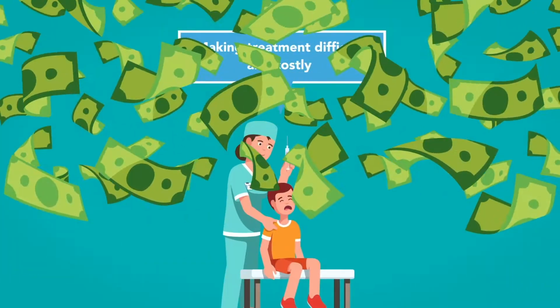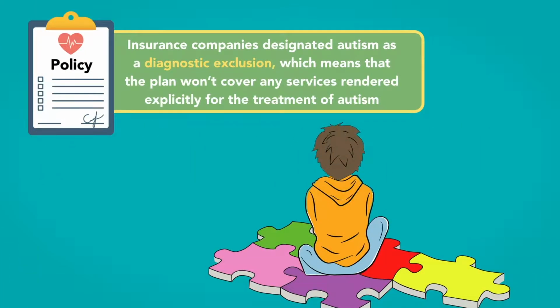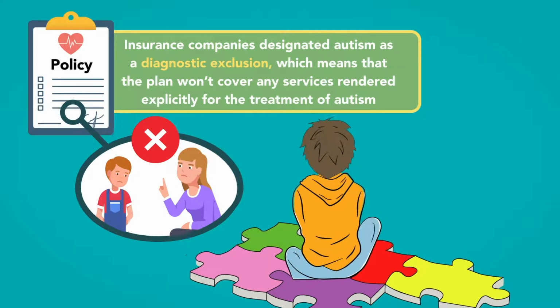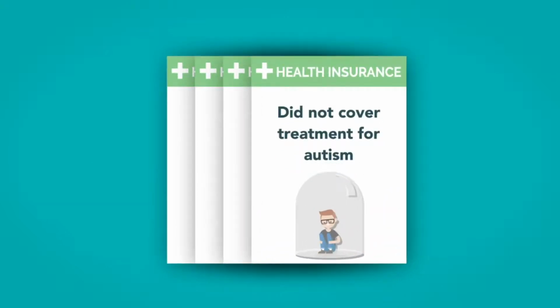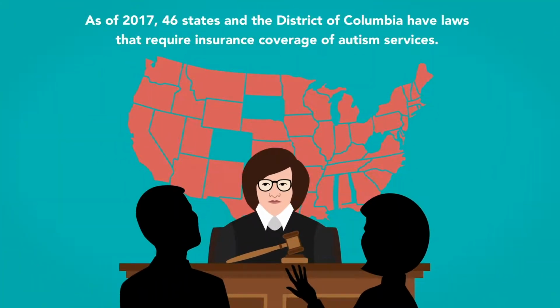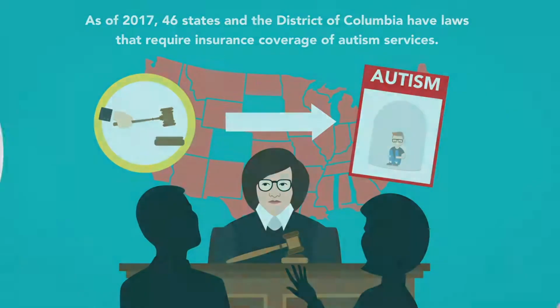Insurance companies designated autism as a diagnostic exclusion, which means that the plan won't cover any services rendered explicitly for the treatment of autism. So many health insurance policies did not cover treatment for autism until most states reformed their approaches to require it. As of 2017, 46 states and the District of Columbia have laws that require insurance coverage of autism services.